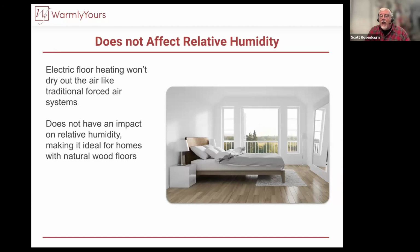And that's not because of the heat per se, it's because of the relative humidity in the room. That's the one thing that people don't think about. I'm going to put a hardwood floor in and I'm going to put electric floor heating, and people say, oh, no, you don't want to do that because the heat will dry it out. The heat is not going to dry it out. What dries it out is the forced air system in that house pushing out dry air.